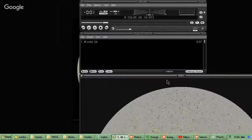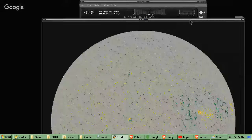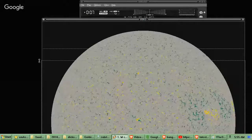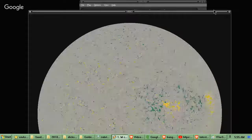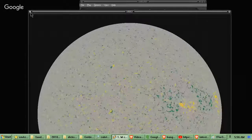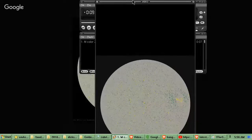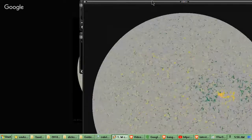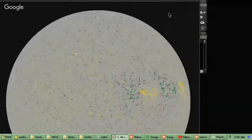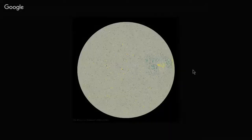All right, it's going to keep minimizing. I got to shrink it down. I apologize. I don't usually use MPEG movies. They're a little on the junky side. It's really just a series of images. Ugh, come on. All right, Winamp, I've had enough of you. You are out of here. You're fired. Winamp, you're fired.